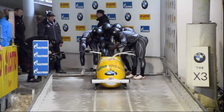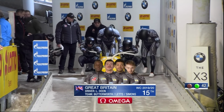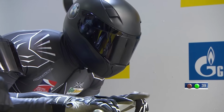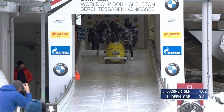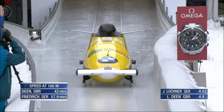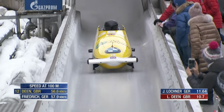15 sleds down, 8 to go. Next up is Great Britain's Lamin Deen, the 38-year-old Grenadier Guardsman. Parachute Regiment's Ollie Butterworth joining Ryan Letts and Ben Simons on this 4-man sled. 10th in Igls last week, his best of the season. 496. Very efficient load of the guys. And exactly the same as their teammates.